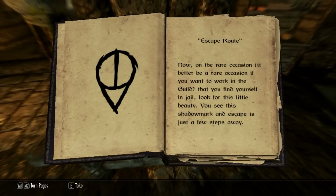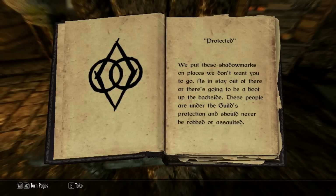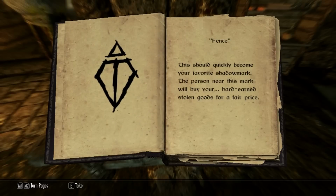The ones that I think are the most useful, and the ones I run into the most, are near the end of the book. This one you might want to keep an eye on because you'll get your ass in trouble if you violate it. This one means protected. Notice the interlocking rings signifying a connection between the Thieves Guild and this person. You'll find this symbol outside Maven Blackbriar's house, because she's an associate of the Thieves Guild, but she's not part of it. She's kind of protected, so don't assault them or rob them or anything.